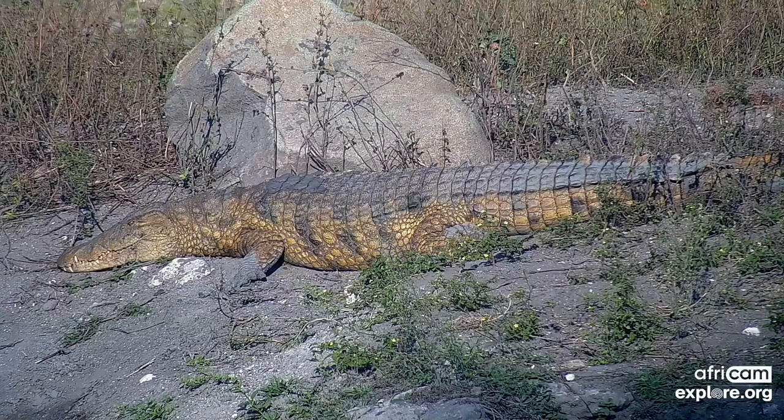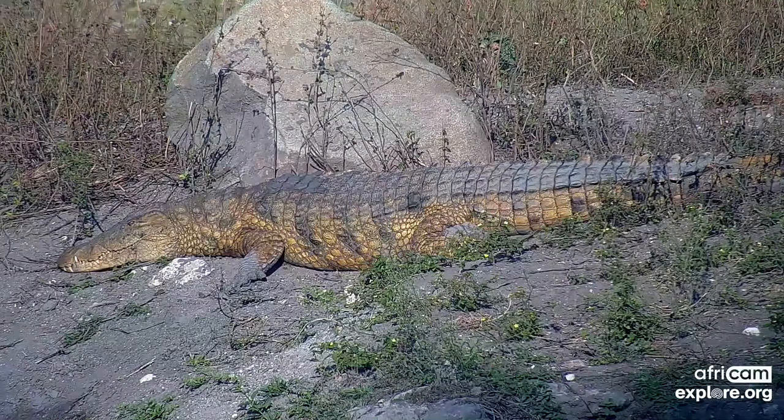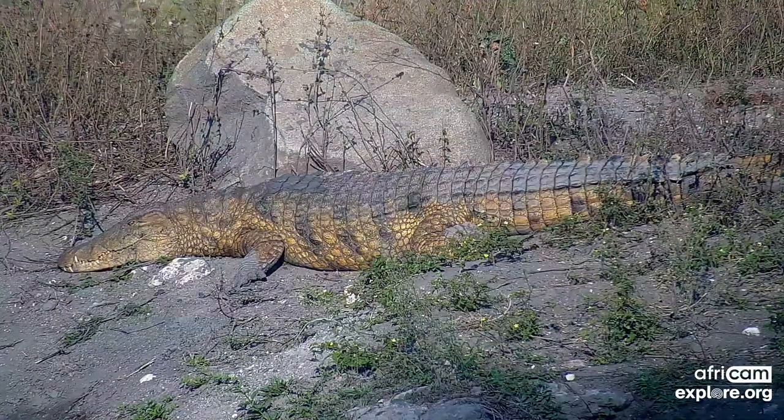Mary Mama, you wonder how long a croc can stay underwater? Well, it depends what the crocodile is doing. If they're in full inactive mode, they can stay underwater for well in excess of an hour if they're just lying on the bottom, and kind of sleeping, if you want to.